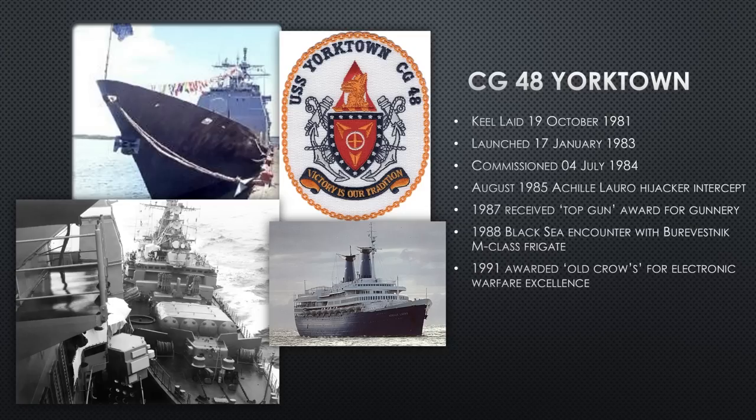In 1987, she received the Top Gun Award for gunnery. In 1989, she had a Black Sea encounter with a Russian M-class frigate. You can see a picture of that there on the left. That's the Russian M-class frigate trying to ram her, essentially bump her out of the way.